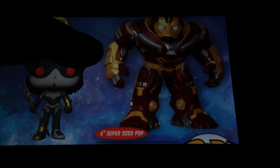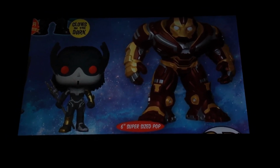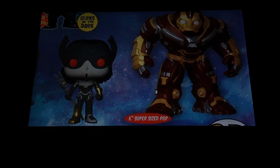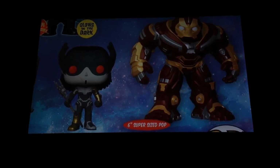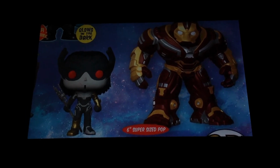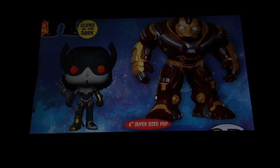Next up, we have the Hulkbuster and Proxima Midnight. Now, they are super cool. And of course, I like Proxima Midnight. She has the gold arm and leg and her spear looking very cool. The horns, her hair, the black and white for her suit, and the red eyes as well. I don't understand why they gave her a scar on her mouth. And I like the black line there on her mouth as well.